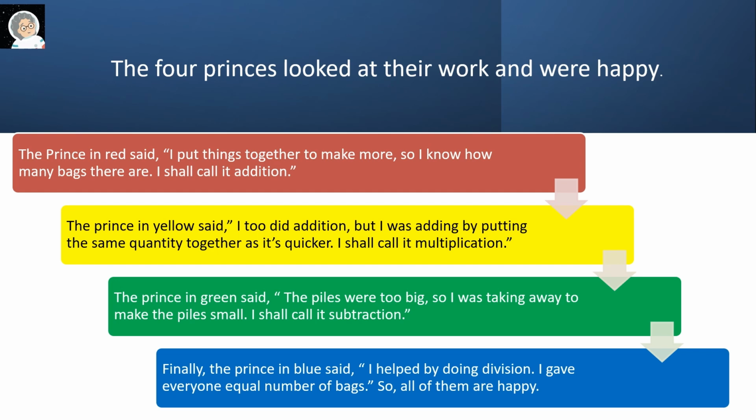The prince in red said, "I put things together to make more, so I know how many bags there are. I shall call it addition." The prince in yellow said, "I too did addition, but I was adding by putting the same quantity together, as it's quicker. I shall call it multiplication." The prince in green said, "The piles were too big, so I was taking away to make the pile small. I shall call it subtraction." Finally, the prince in blue said, "By doing division, I gave everyone an equal number of bags, so all of them are happy."